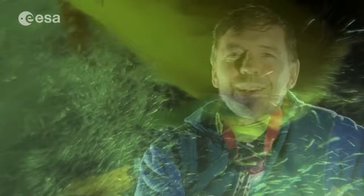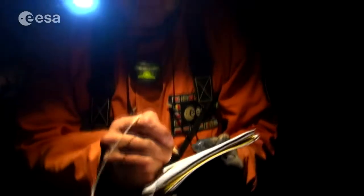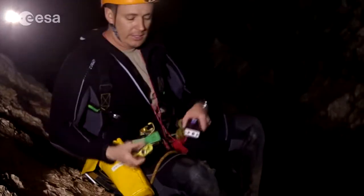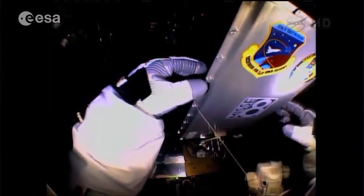One thing that I noticed is that in zero gravity, it's kind of hard to keep track of things. If you put something down, it might float away because of weightlessness. And here, if you put something down, you may not find it because there's no light. You can't see it. So managing your equipment and personal items, your pencils, your notebooks, you have to be mindful of that all the time, just like you do in space. I found that quite interesting as well.